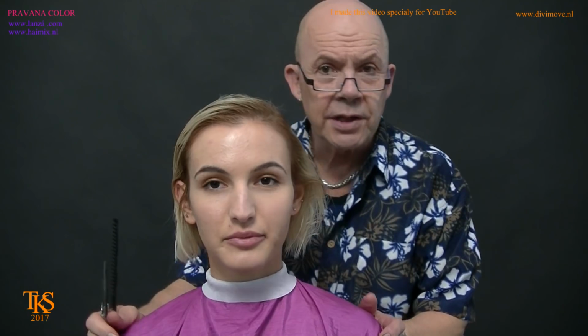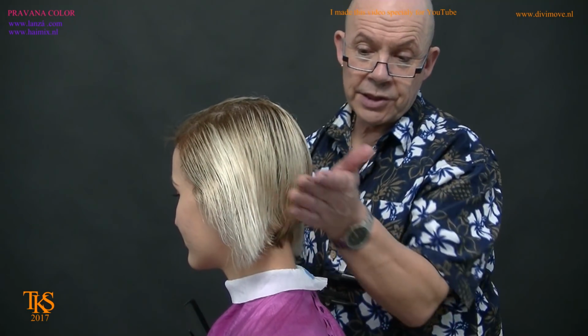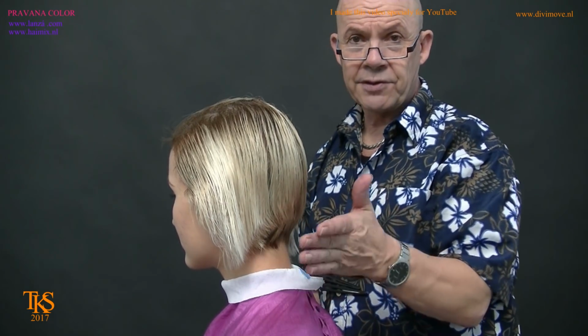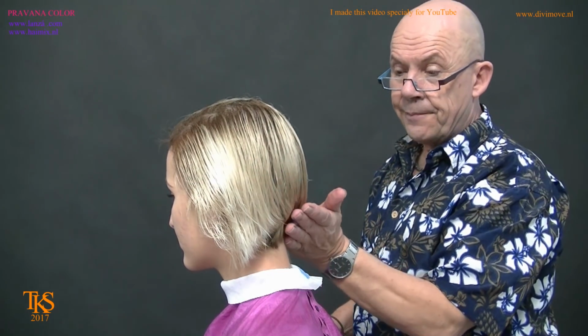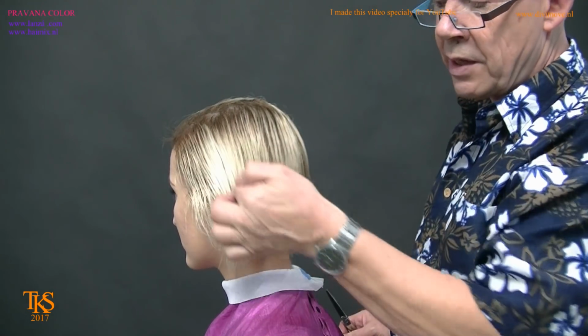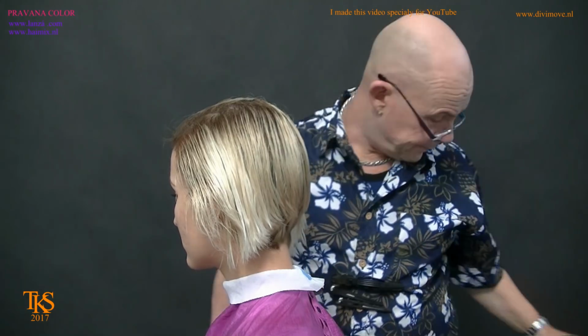She has a wonderful skull. Her shapes are wonderful. See the rounding of the skull and how wonderful the neckline is in the center of the skull. So you have a lot of power in the hairstyle. I will take this curve into that line. These ends are better than those ends, so when they are gone, it will be a wonderful new hairstyle.